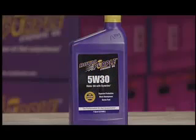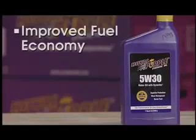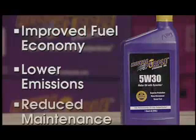By now you have heard about some of the unique benefits of Royal Purple motor oil. One of the primary features of the oil is its high film strength. Some of the important benefits of Royal Purple motor oil, such as improved fuel economy, lower emissions, and reduced maintenance, can be attributed to this one unique feature of Royal Purple.